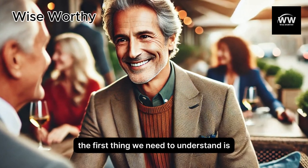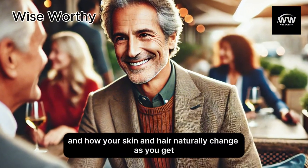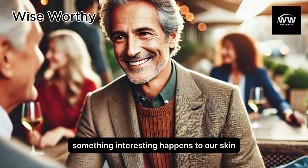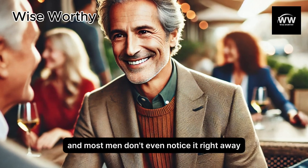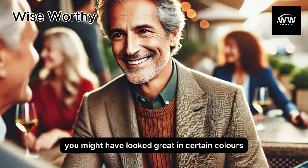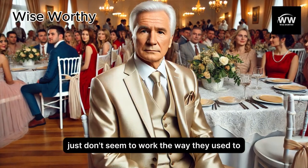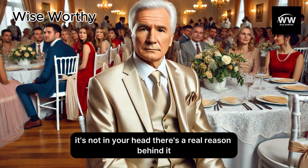The first thing we need to understand is why color choices matter after 60, and how your skin and hair naturally change as you get older. As we get older, something interesting happens to our skin, and most men don't even notice it right away. You might have looked great in certain colors back in your 40s and 50s, but now, those same shades just don't seem to work the way they used to. It's not in your head. There's a real reason behind it.